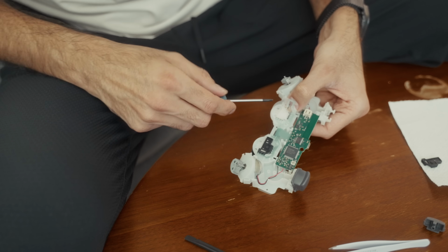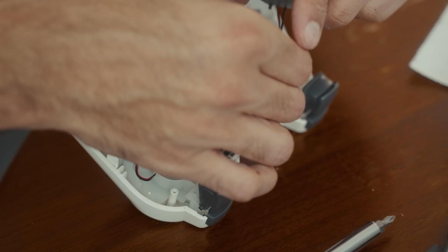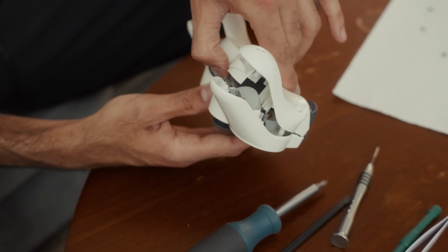I actually had to replace one of the potentiometers on the analog sticks to fix a stick drift problem, and I was able to do that pretty easily without any soldering, and honestly, being able to fix it made me feel really proud of myself because I was just able to give a controller a new life again and use it and play it all the time.